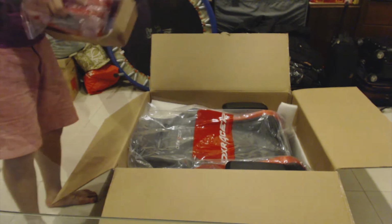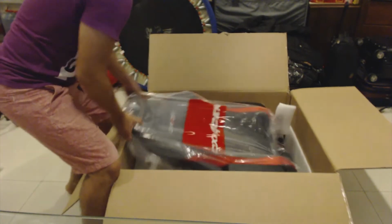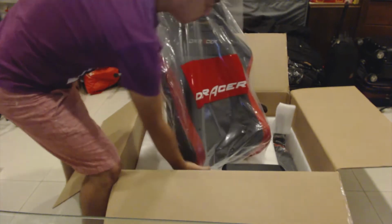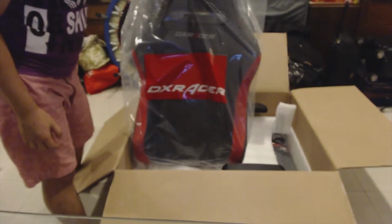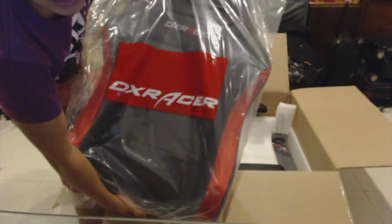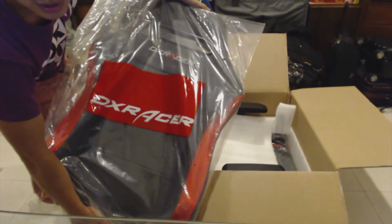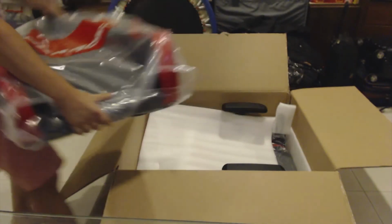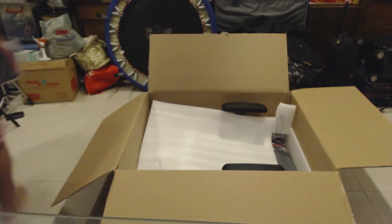Love it. And we're gonna have one of our main parts, which is the seat. Oh god, let me try carrying this. Let me show you guys. Looks really, really cool. Oh my gosh, it's so solid. I love it. Really, I really do.